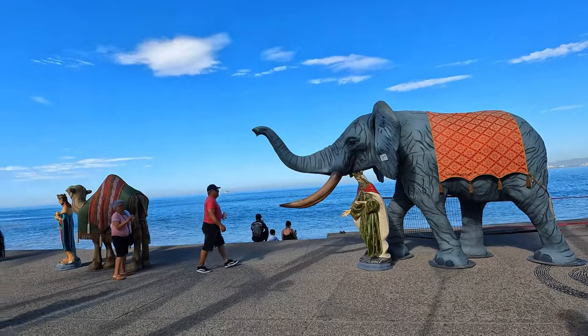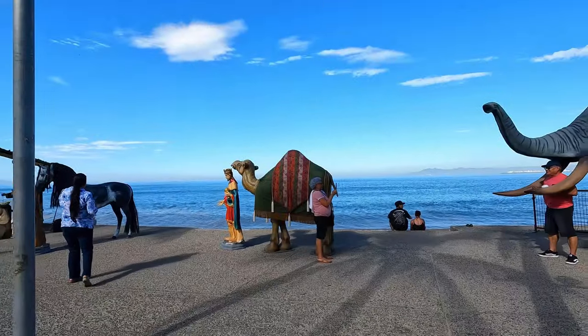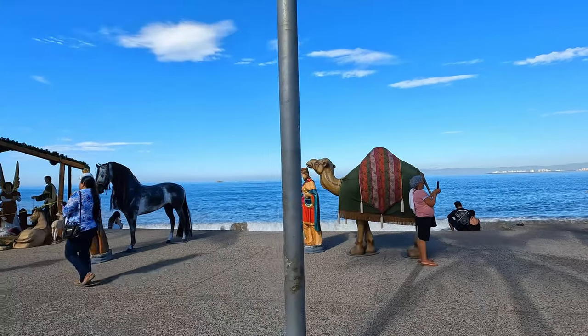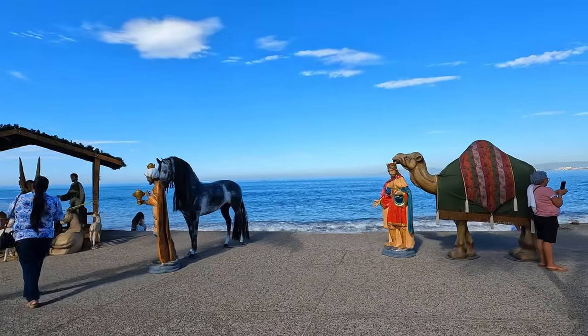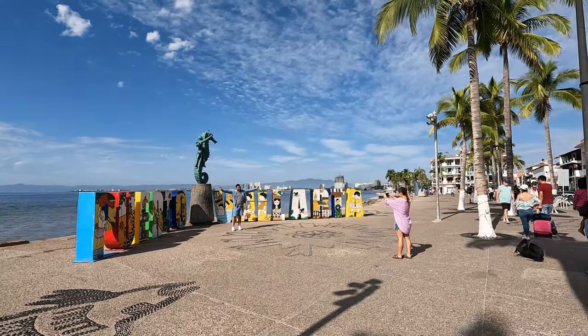Our second stop is for taking pictures at the malecón, where they had some Christmas decorations and the beautiful Bahía de Banderas in the background. Here you will also find the famous Puerto Vallarta letters. This stop was around 15 to 20 minutes long.